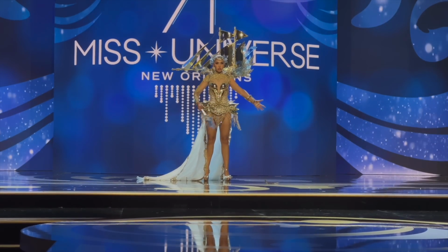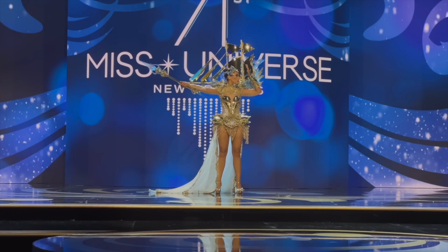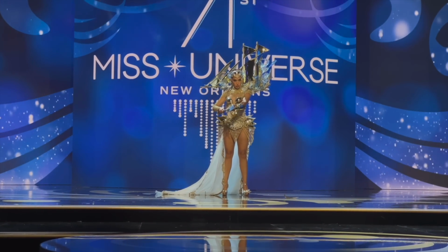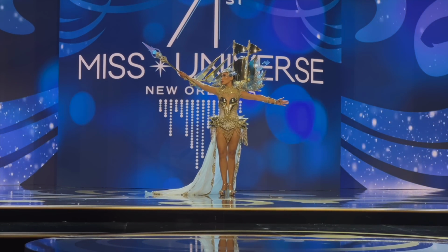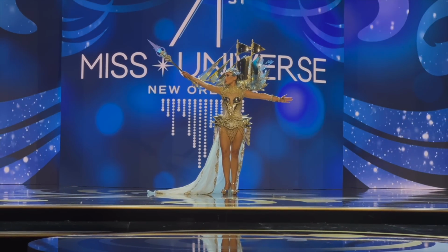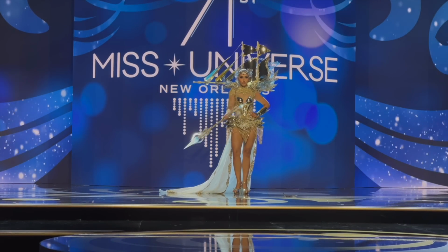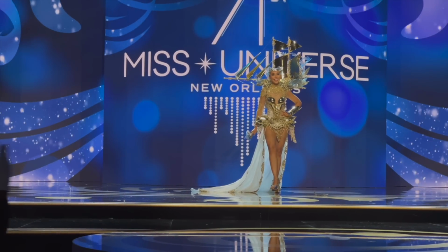Indonesia's costume was just so pretty to me. It was so beautiful, all those metallics. I do feel like I have seen a similar costume, and I feel like I saw it in the Philippines. And if you know what I'm talking about, just comment that below. It's not coming to my mind right now. I feel like I saw a contestant maybe in Binibining Pilipinas that wore something with a ship detail or headpiece. Let me know if you know, but this one was well done.